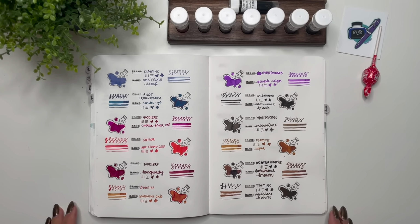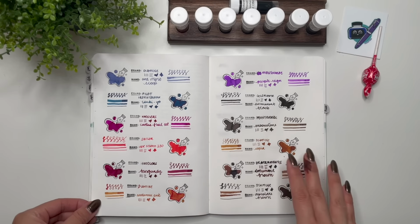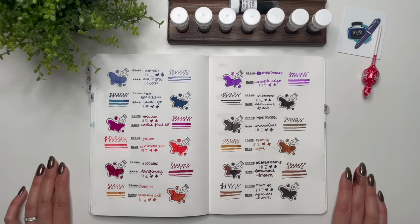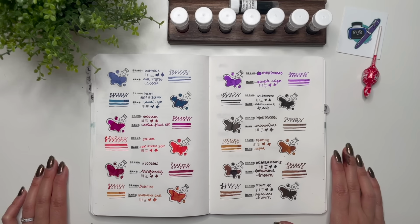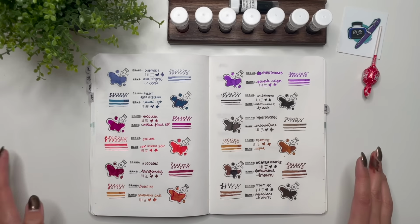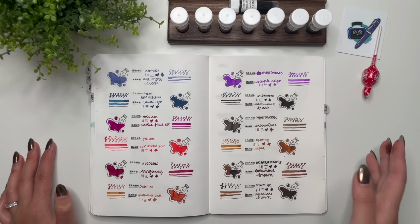So there is my haul from GouletPens. I do have to say, I am a little bit disappointed in the random sample pack, and I'm very grateful to get 8 ink samples for free to try. But this is the thing with me personally, if I'm going to purchase inks, I want to pick them myself. So it feels a little bit counterproductive that I've gone for a random sample pack when I don't really like it on principle. But I do have a couple that I'm going to try.